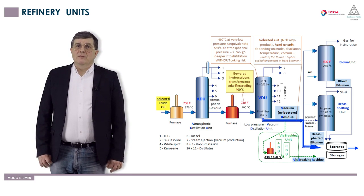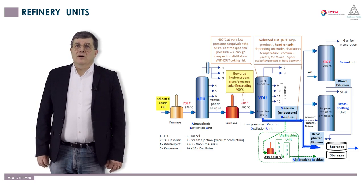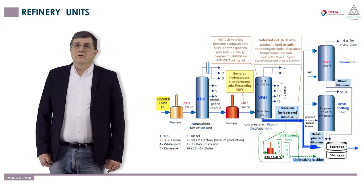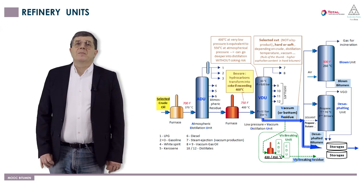Atmospheric column bottom is reheated to around 400 Celsius degrees to enter a vacuum column that is a liquid-gas separation. We use a vacuum tower with low or very low pressure because hydrocarbons begin cracking over 400 Celsius degrees, whatever the pressure is. But combining 400 Celsius degrees with a very low pressure gives, without cracking, the equivalent of a 550 Celsius degrees atmospheric distillation.